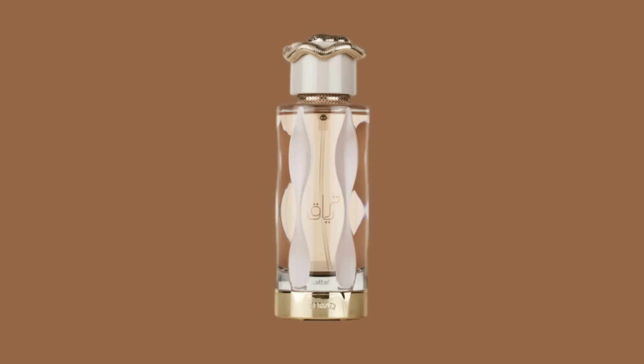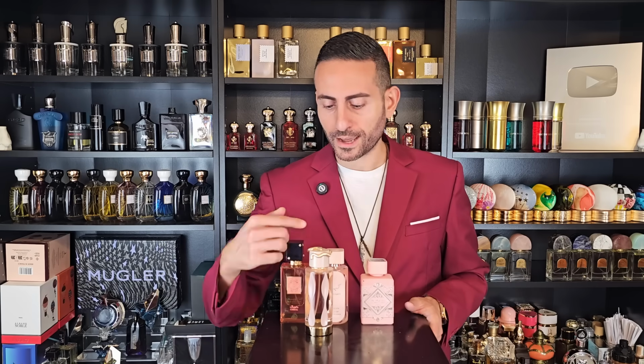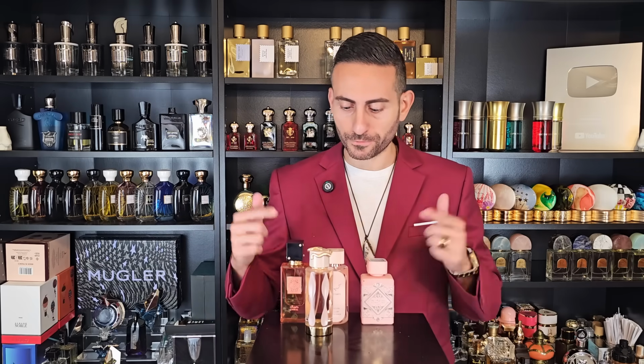I almost went with the original Yara Pink. It is so easy to wear. I mean, it's floral, it's a little fruity, and I'm gonna include that as an honorable mention because I think Yara deserves its flowers, and it is the best-selling fragrance for women, but it's been given tons of visibility, so everybody knows about it. You probably already own it, but I think that Teryak, the original, doesn't get enough praise. So for that reason alone, I am featuring it in this list. The original Teryak is incredible.